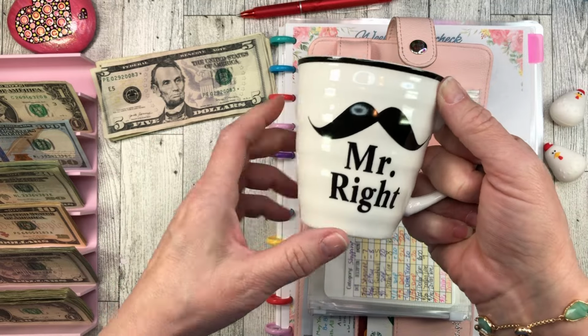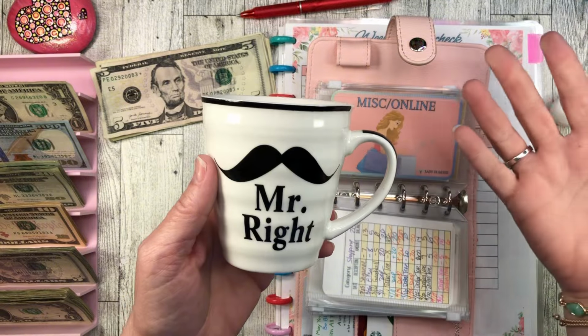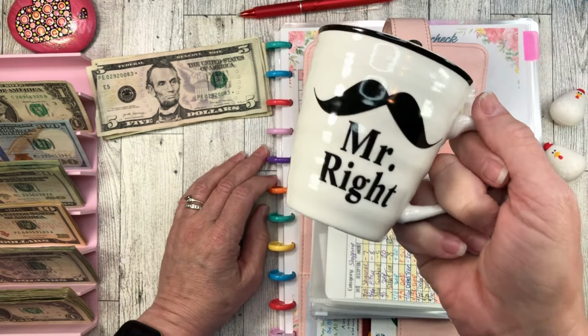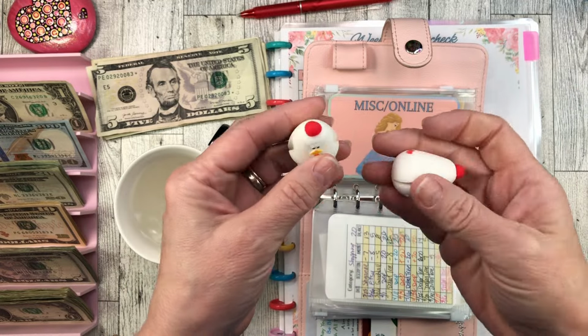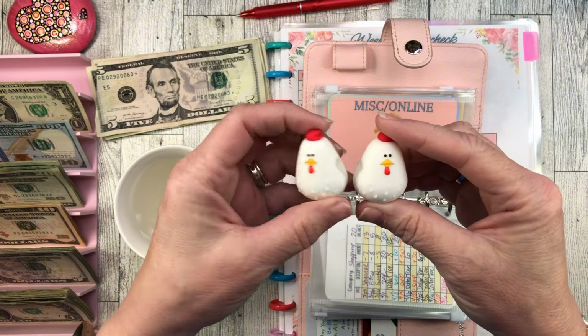And when Farm Boy saw it, he's like, does that mean I'm always right? Or I'm like, Mr. Right, like you're Mr. Right. And I said, like, you're my Mr. Right. That's what it means. And then I saw this super cute, it was in the package. I took it out and washed them already.